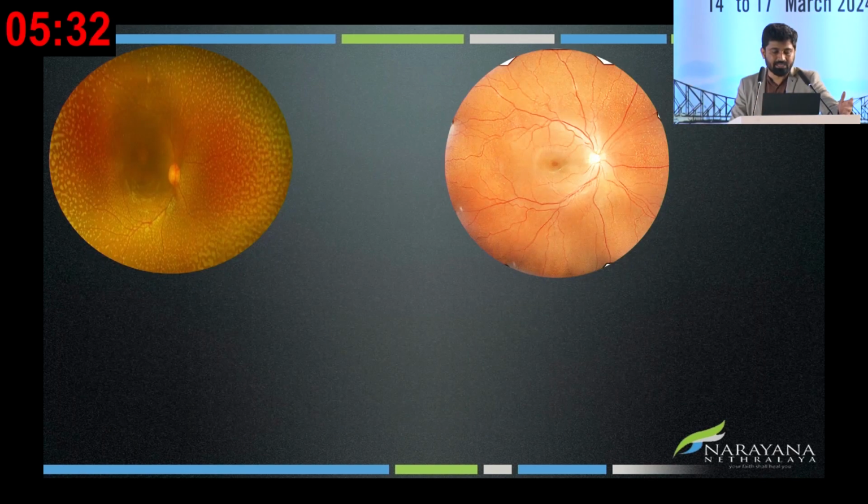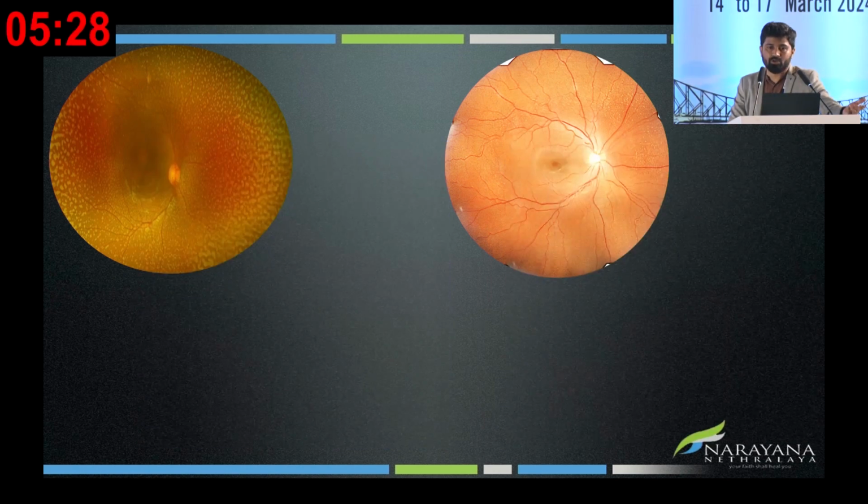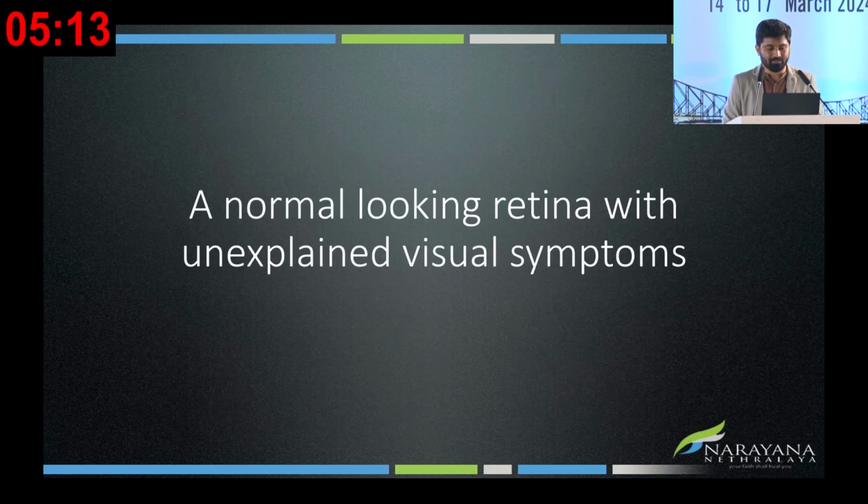So this is a classic example, both with similar looking fundus. The first fundus looks more abnormal, but the ERG is telling something else. So this is what we believe. Some of us who practice electrophysiology always believe in one thing: whatever appears structurally like something doesn't mean that it's functionally behaving the same. This is the best example for that.